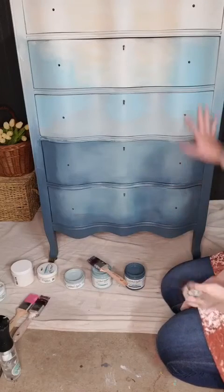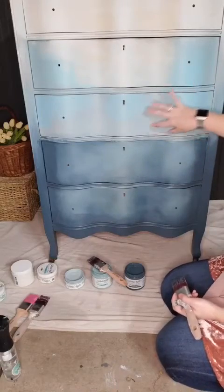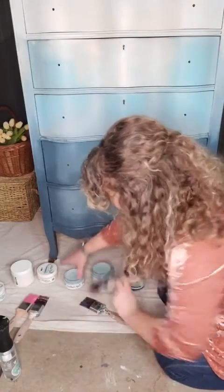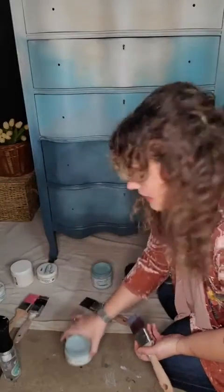All right, now we're going to move on up to the next drawer, and we're going to work some of our lighter color down again. But now I'm actually going to use some Angel Eyes. It's just a little bit lighter. I know, Paint Couture now.